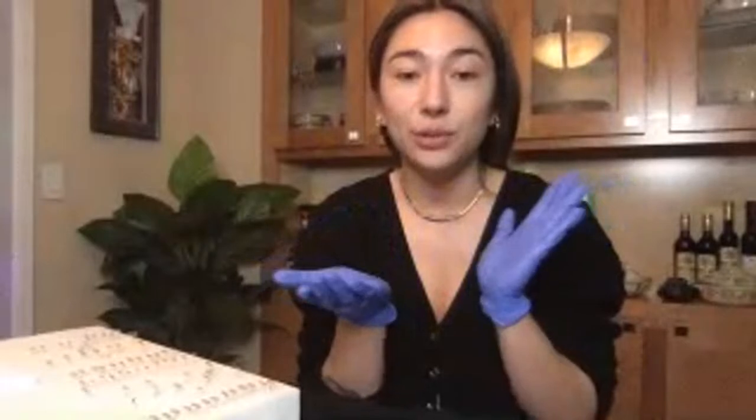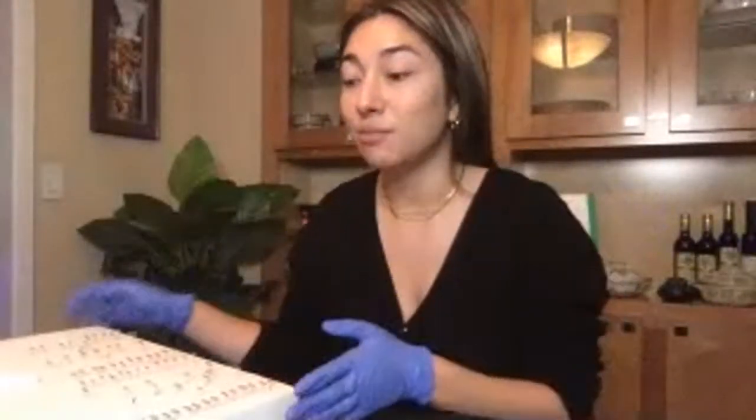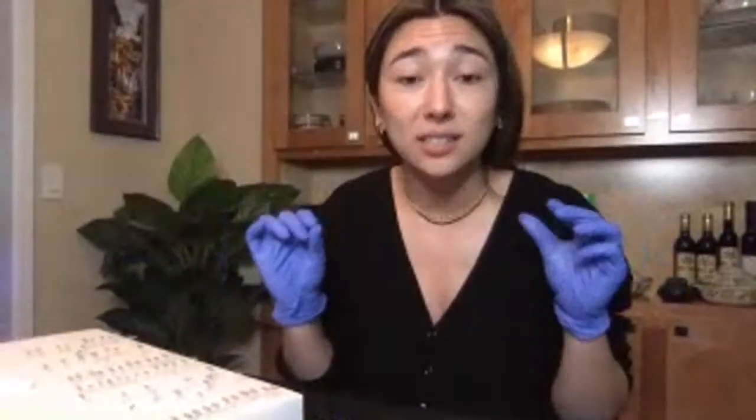I want to say I reuse my gloves like 3 times and then I'll put new ones on. So yeah, I'm trying my best to not be wasteful and reuse my stuff. So if I get resin on these later that day again.